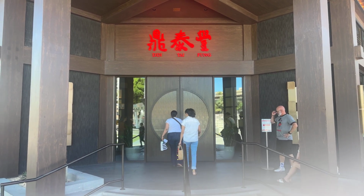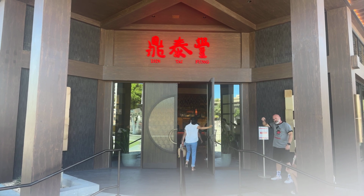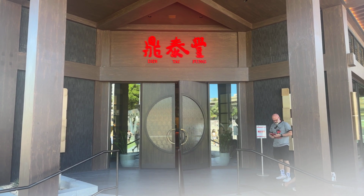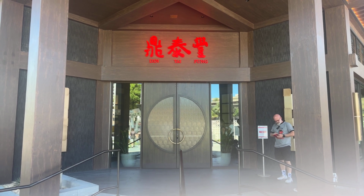Pricing, I thought everything is reasonably priced. That's actually pretty good. I mean, we probably walked out with just a little over $200, including a generous tip. That's about standard for this place.